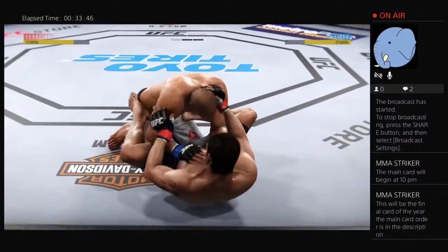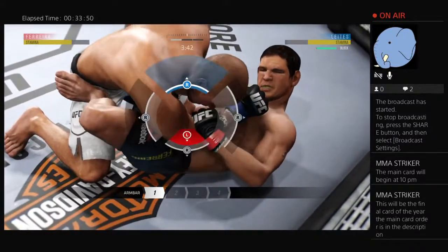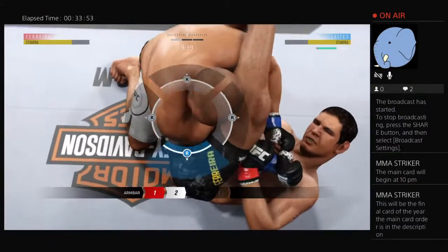Excellent movement on the ground here. Constantly moving, constantly staying busy. He's looking for the arm bar. All right, he's in full guard here. He's looking for an arm bar.